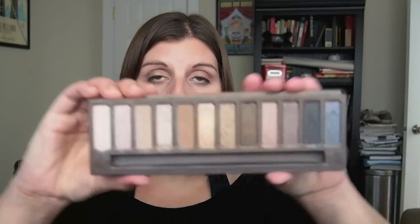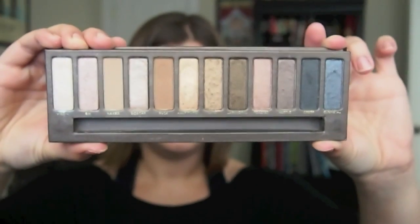My June palette was my Urban Decay Naked palette. This is the original Naked palette if you are unfamiliar, and this is what it looks like. So I have a lot of thoughts about this. I was really hoping after using it exclusively for a month I would have a hard decision on whether or not I wanted to keep it or what I thought about it, and unfortunately I'm still very conflicted.